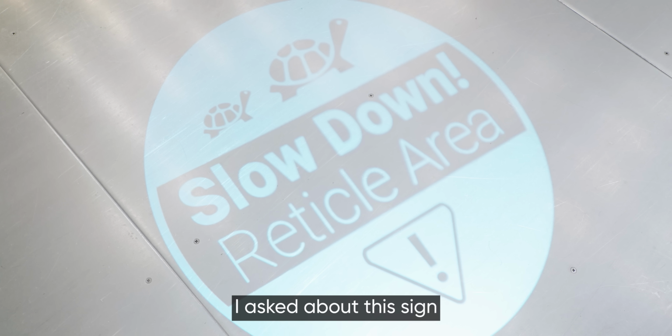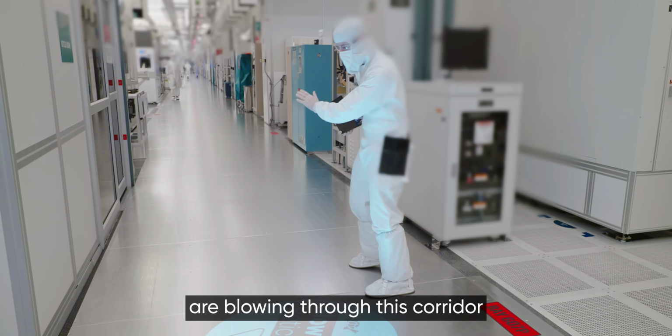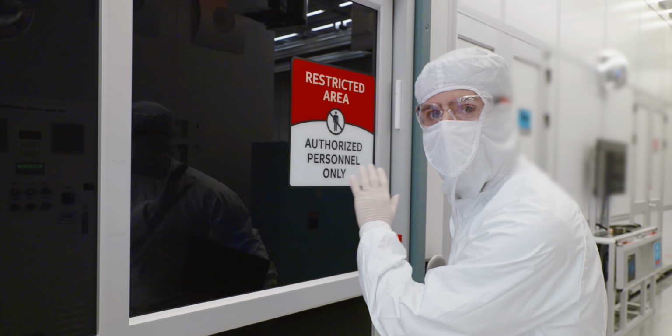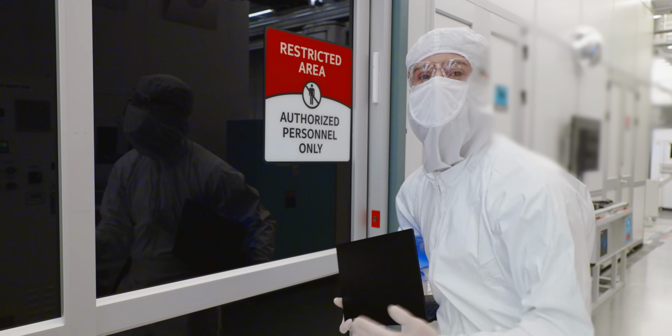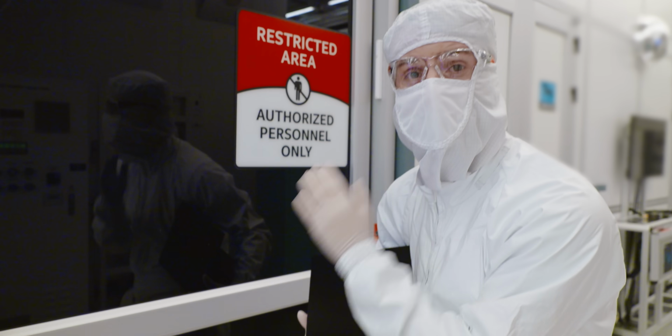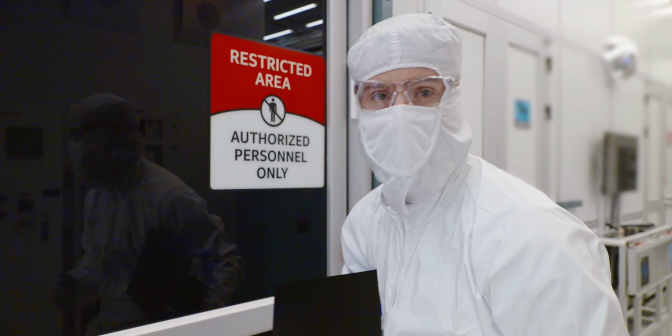I asked about this sign, and apparently it's just to make sure that if people are going through this corridor, they don't accidentally poke someone coming out of the reticle room. This is one of the most secret areas, even here inside the fab, which is already a secret area, because it contains some of the most expensive materials that they need for lithography. It's also some of the most top secret.